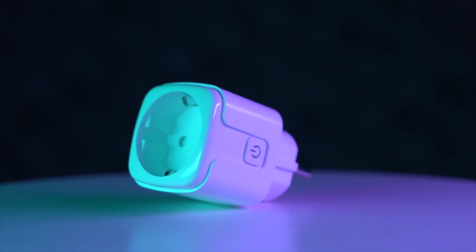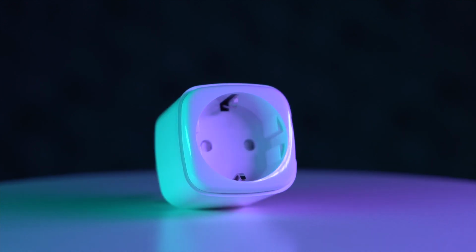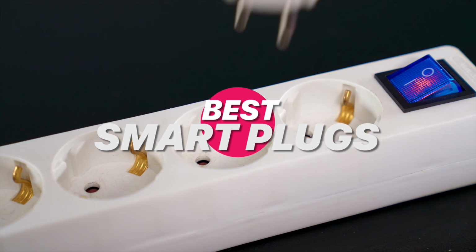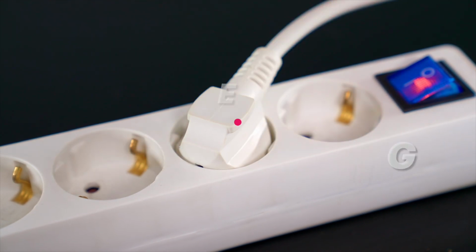Looking for the best smart plugs of 2025? Whether you need voice control, energy monitoring, or multi-device connectivity, these top picks deliver seamless automation and convenience for your smart home.